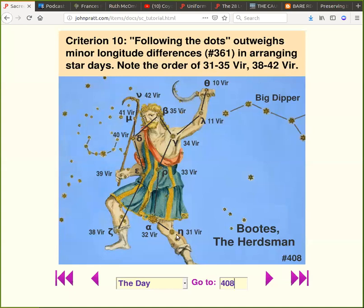When this rule was discovered of just connect the dots, every one of those worked. In other words, Eta here is 31 Virgo. Just the next star in line, you just follow the dots, and that just worked out to be Noah's birthday. That happened in basically every case. That's when you know you have it right, that there's a pattern, and you don't have to fudge and say, well, this man's really important, so we bent the rules for him.